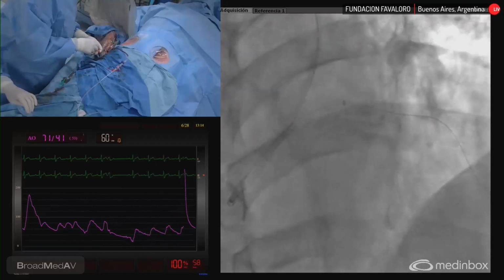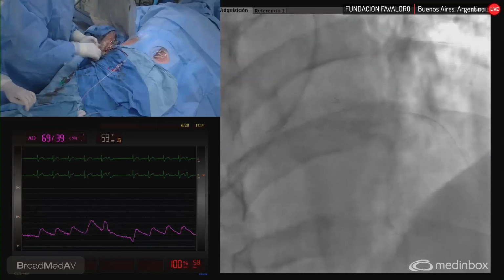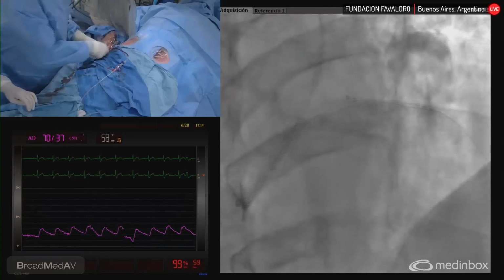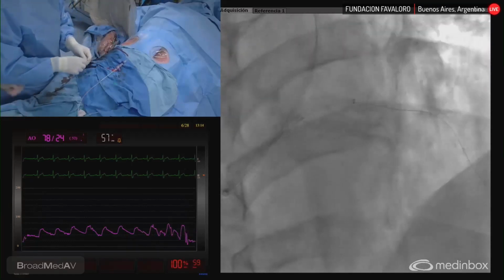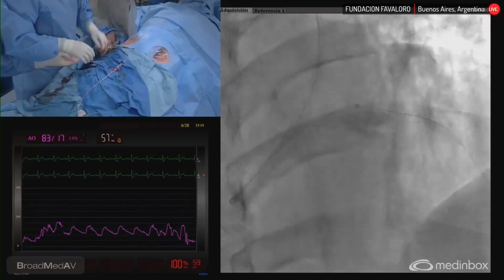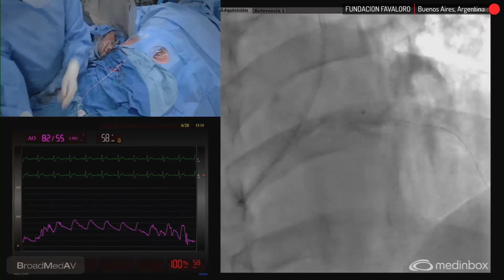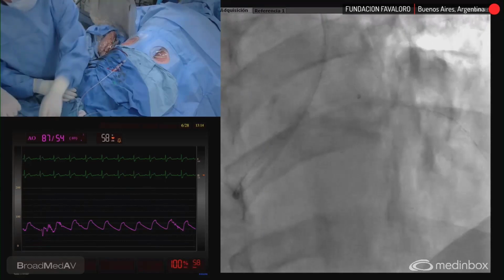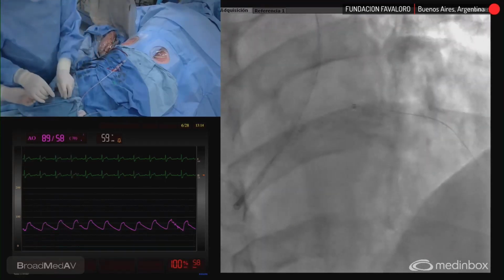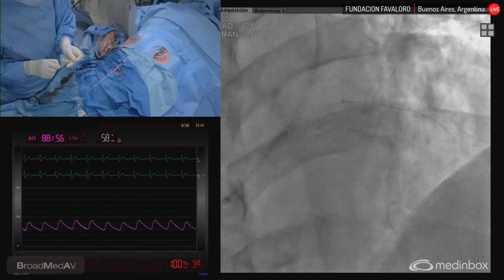Well, this is an interesting question. Here in Argentina, we don't have Impella first. So the only left ventricular assist device for this PCI would be an intra-aortic balloon. We are not using it too much. You might have observed the case we did in the other room, unprotected left main with the total occlusion on the right. If you work fast, in most of the cases you don't need it, but you have to be prepared for using it.